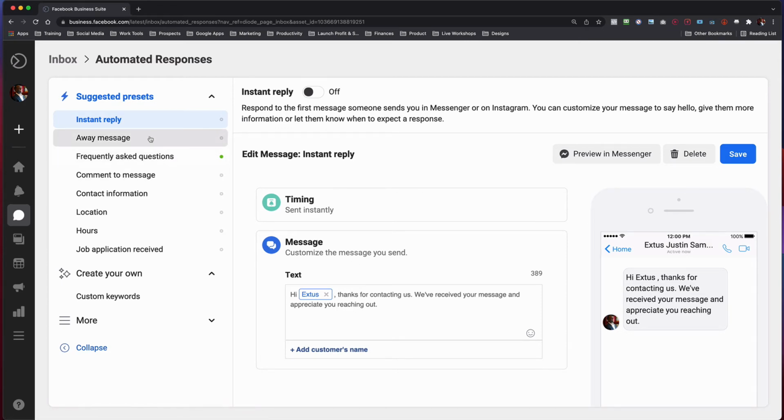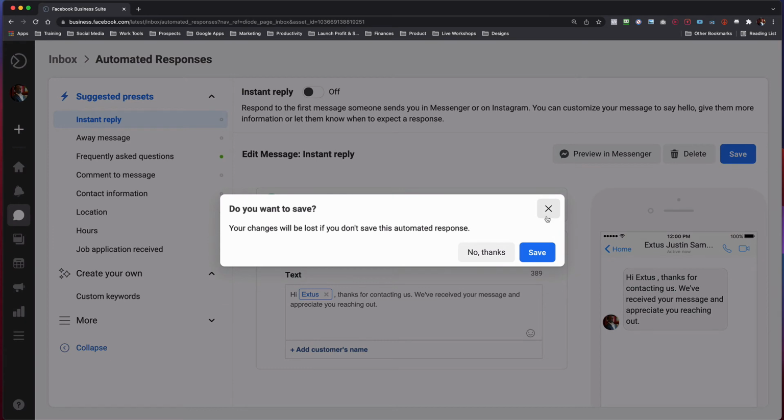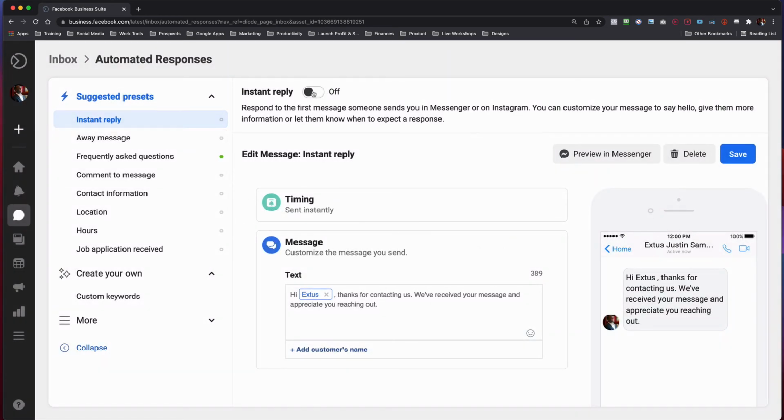Next, we have the away message. Well, before we do this, we got to make sure we turn it on. If you're going to use it, typically at the top there's an option to turn it on. So turn it on and go ahead and save. You could also preview it as well. You could click on this and it will send a message to your actual Facebook Messenger inbox, and you'll see what the message looks like.